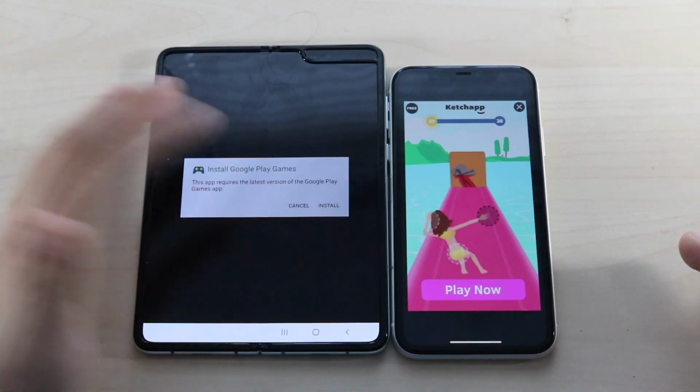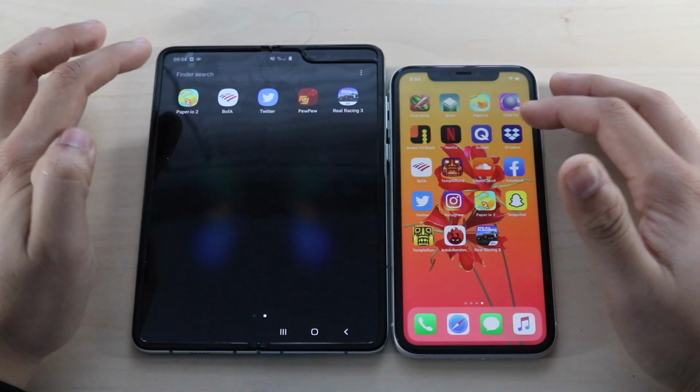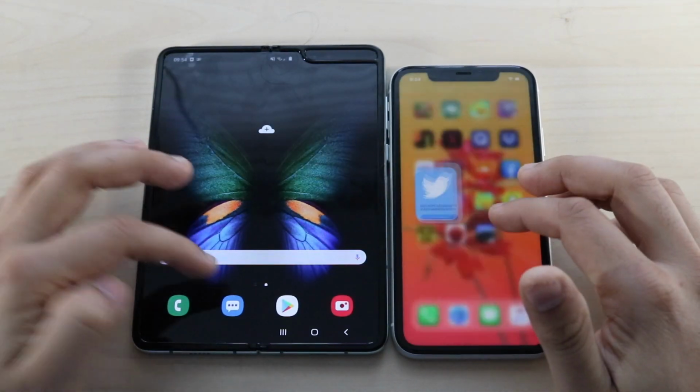It's looking like there's so many pop-ups with this that it's hard to determine which one is which, so I'm not even gonna count that. Let's do Twitter. 3, 2, 1. And they were almost the same. I'm not really too sure which one was faster.